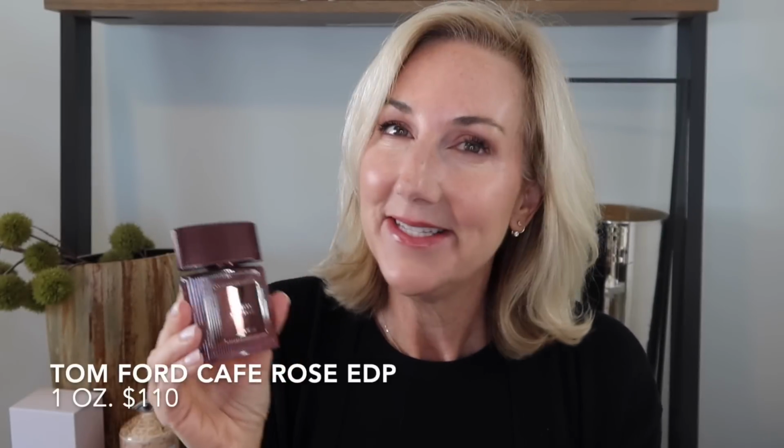They had a Cafe Rose in the Privé line of Tom Ford, or the private collection, and then this has been sort of reformulated as an everyday scent. And it is definitely a little bit lighter. I find this to be sort of the original Cafe Rose light is what I would tell you. Very, very likable. This is a velvety rose coffee scent.